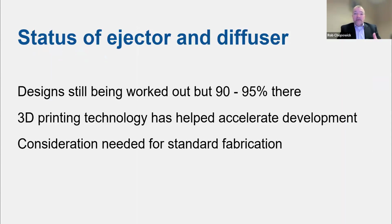Now, as of 2025, the designs for the ejectors and diffusers, well, they're well on their way. I would guess we're 90 to 95% there. The 3D printing technology has really helped enhance the development of the new ejector. But there are still some considerations needed because, as we did with the previous standard, when the specifications were written very clearly from an engineering point of view, that doesn't always translate into a perfect product on the other end, depending on who's reading the specs or who's fabricating the end product. With 3D technology, maybe we can have more confidence in the standardization, but that's still an issue that we need to work out.